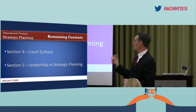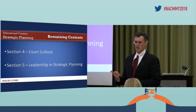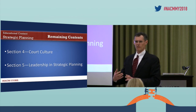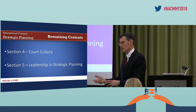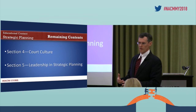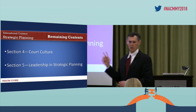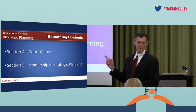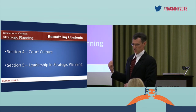The last two sections are court culture and leadership. Now, leadership is obviously a competency in and of itself. So beyond providing some definitions and some explanation for why it's important to have some meaningful leadership at various phases of a strategic planning process, we don't go overboard on that. I will elaborate in a slide or two on that. But court culture is far more important because it's not a competency in its own right, and yet it impacts any kind of change process that you might have in the court, whether it be a minor delay reduction effort or a comprehensive strategic planning process.